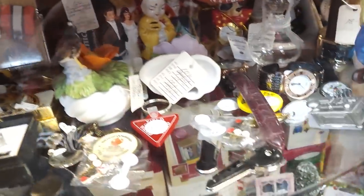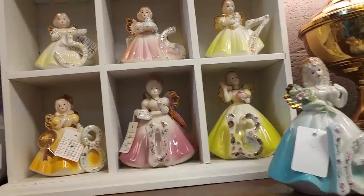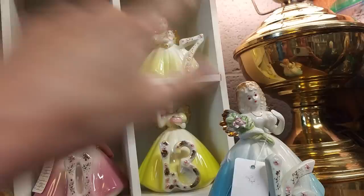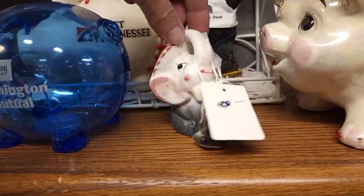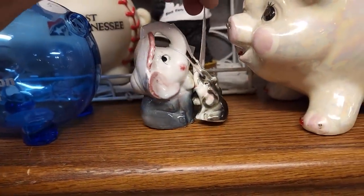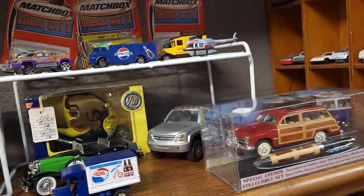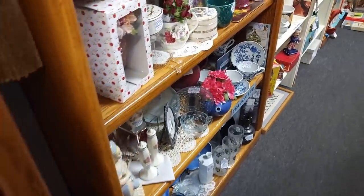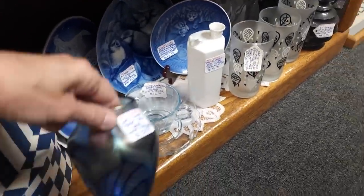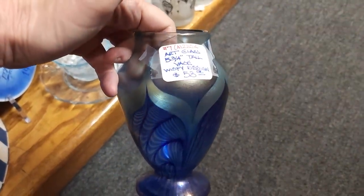Ooh, we got a cabinet all full of littles. Take a peek in here. We've got some Joseph Originals birthday girls. These are the ones with the brown eyes. They were made later. You want to be on the lookout for the ones with the black eyes. Look at this little elephant, little entourage here. Cars, any race cars for Noah? You know, I'm always looking for the F1 cars. He does love his F1 cars. It's another really pretty piece of art glass with the feathered design on there. It is signed DC. They're asking $53.